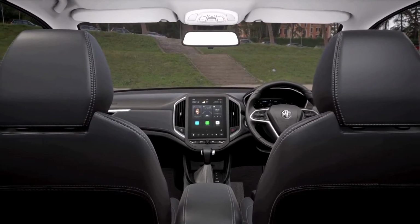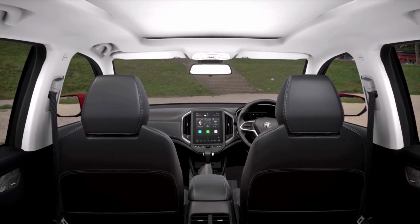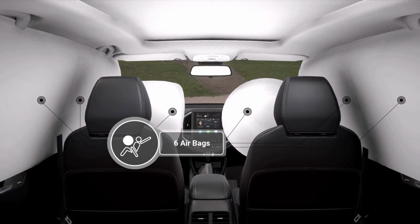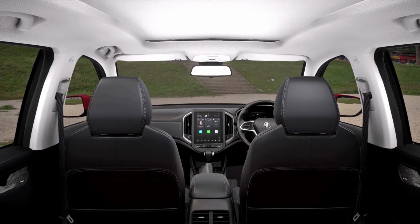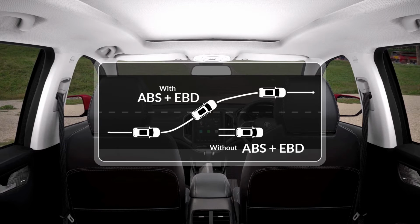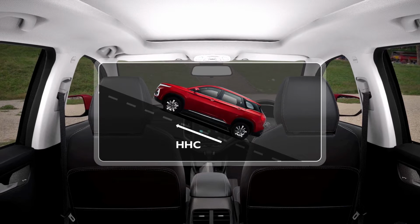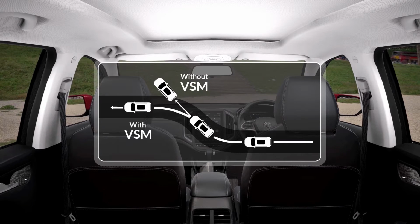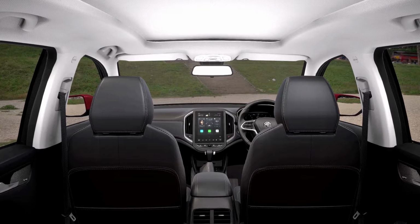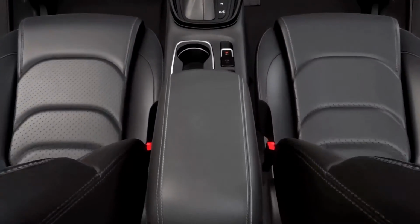Just like you take care of your family, the MG Hector also guards you and your loved ones with the best-in-class safety features. Not only does the Hector come with 6 airbags, the seatbelts are height adjustable, keeping your comfort in mind. For added safety, there are more features like anti-lock braking system or ABS, electronic stability program or ESP, hill hold control HHC, traction control system TCS, and vehicle stability management or VSM.